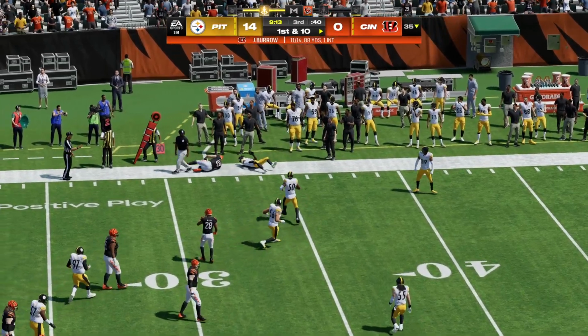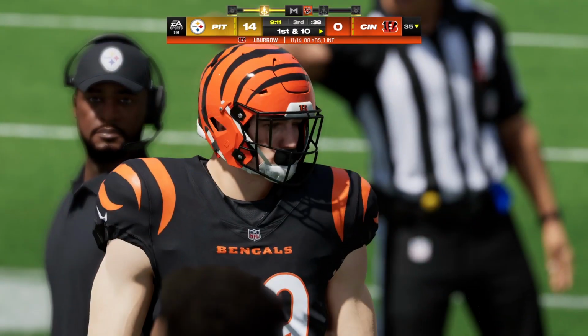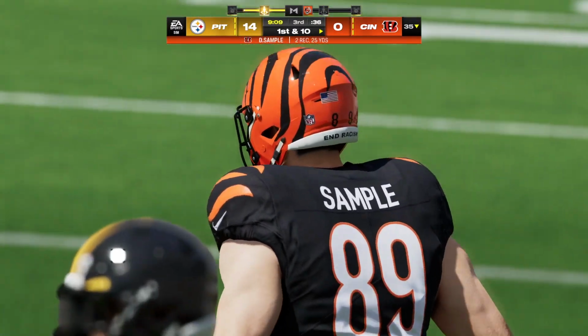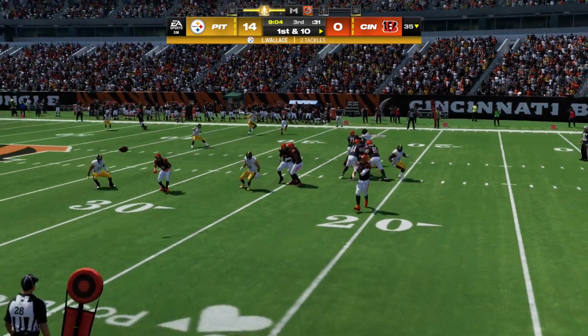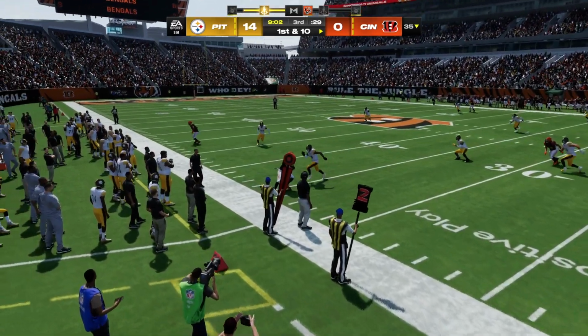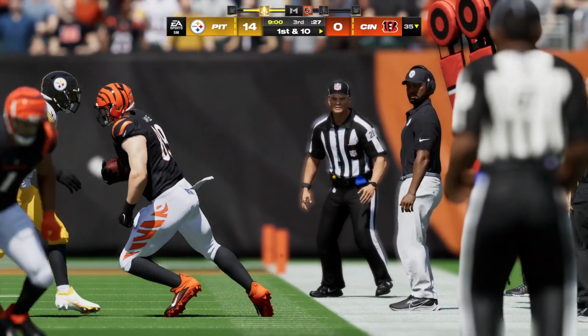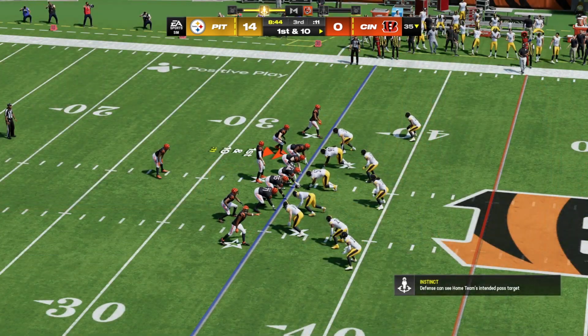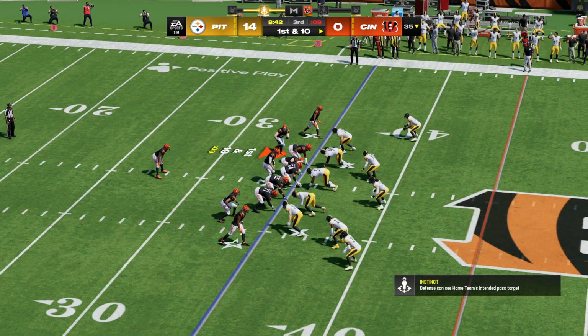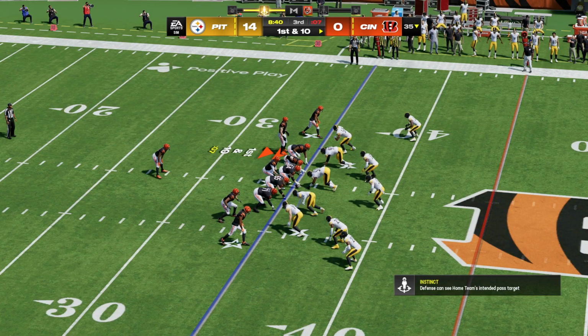This one hauled in by Sample. Second catch for him today, and it'll wind up a first down. Let's make this one simple. What a catch, especially the finishing part of getting his feet in bounds, toe tapping, and of course, foot dragging. Little tapestry, if you will. Oh, I like it. Ball up to the 35 now as they come up on 1st and 10.